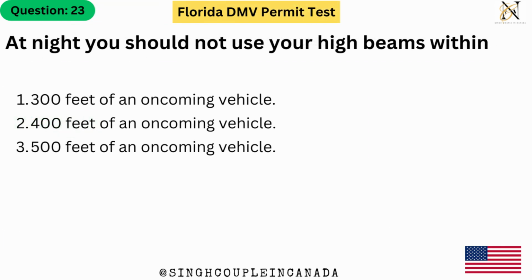At night you should not use your high beams within 1. 300 feet of an oncoming vehicle. 2. 400 feet of an oncoming vehicle. 3. 500 feet of an oncoming vehicle.